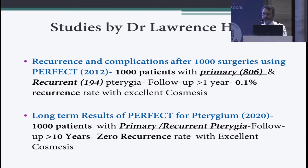In 2012, he had a huge series of 1,000 patients, of which the patients with primary pterygia were 806 and recurrent pterygia were 194. They were followed up for more than 1 year, and the recurrence rate was found to be 0.1%. And in 2020, again, he published a report of 1,000 patients with primary as well as recurrent pterygia who were followed up for 10 years. And again, he reported 0 recurrence rate with excellent cosmesis.